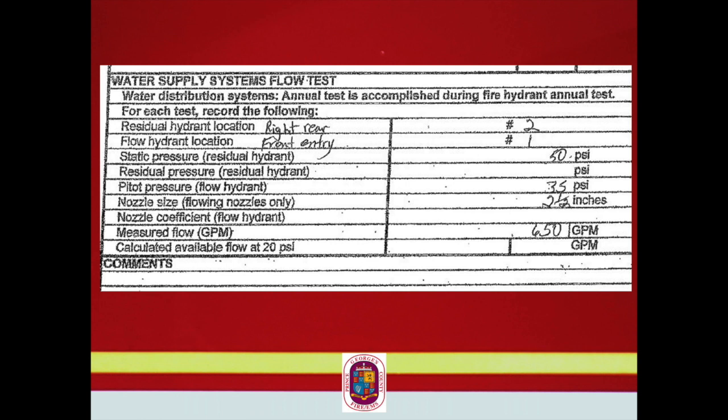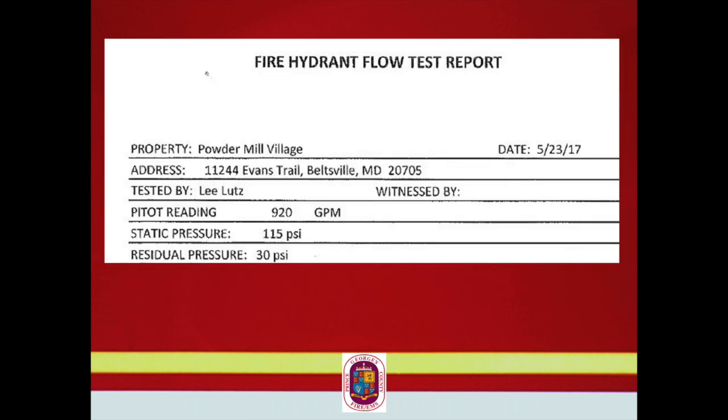The report shown here shows that the hydrant flowed 650 gallons per minute. The line for residual pressure is left blank. We would need more information or a better report to know if this is a compliant hydrant. This report shows that at a residual pressure of 30 psi, shown on the bottom line, this hydrant flowed 920 gallons per minute. Without a calculation or graph, we don't know what this hydrant would flow at 20 psi.